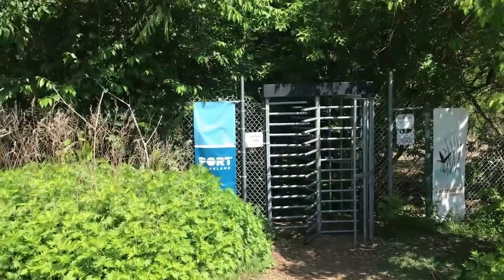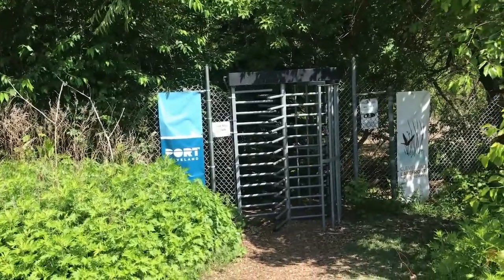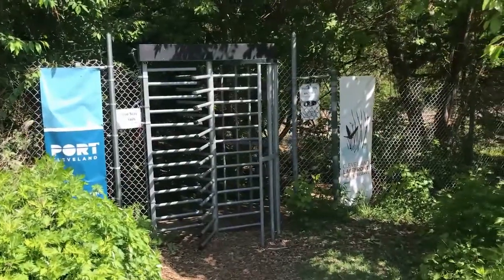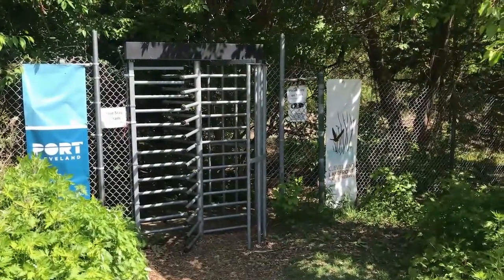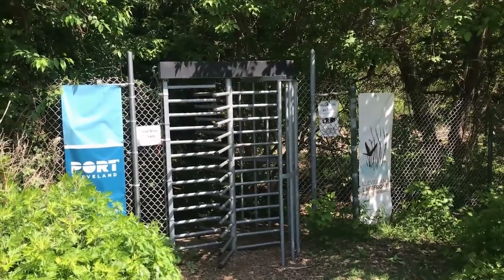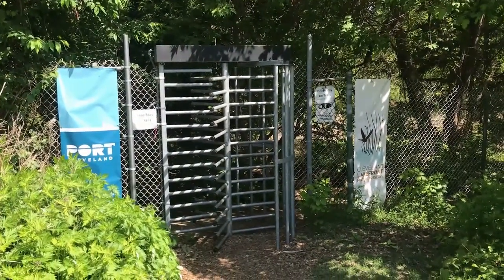So I think we're figuring it out, where this trail is the bird trail. And just so you guys know, if you can tell, they obviously don't want dogs back on that trail. So if you want to do the bird trail, maybe leave your dog at home.